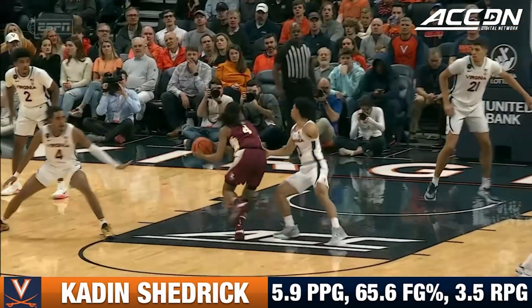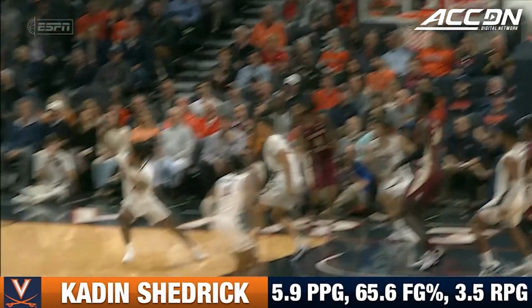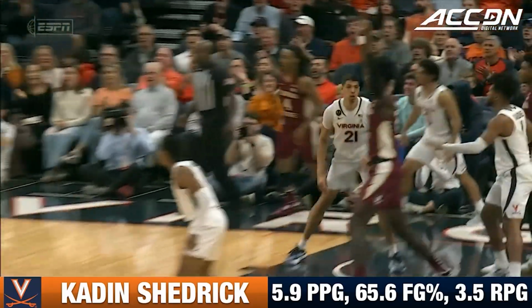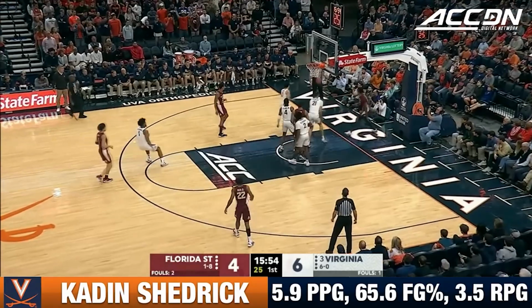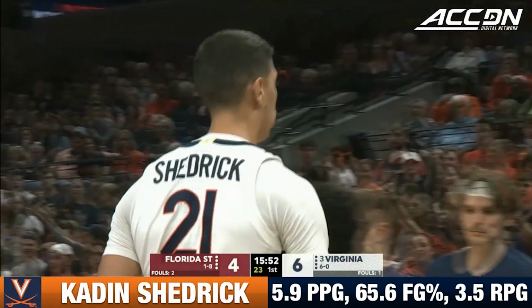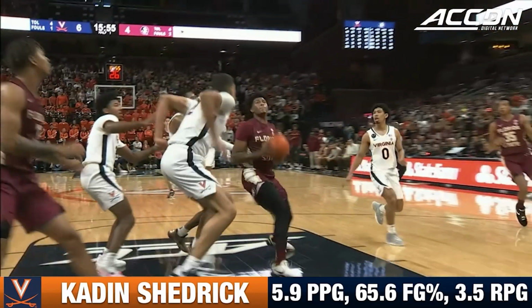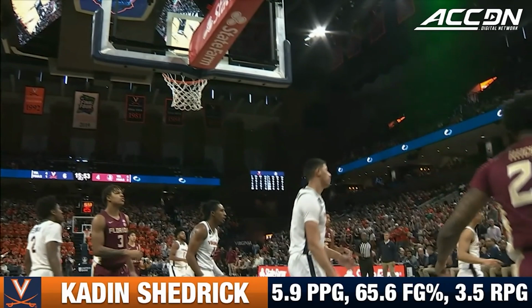Mills denied. So much pressure on the other team on the floor, but the break got started by Kadin Shedrick coming up with a big block. They want to turn you over. They're going to switch everything and make you feel as though you have a mismatch. As Cameron Fletcher attacks the basket, no mismatch. Leads us to a timeout with the Hoos holding a 6-4 lead.